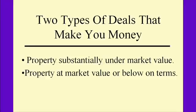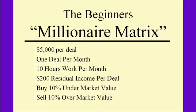So that's going to take us to the next step, which is the beginner's Millionaire Matrix. Now, here's what we wanted to do with the Millionaire Matrix and the goal of each system. We want to be able to make $5,000 per deal. We want to do 1 deal per month. We want to be able to work 10 hours per month. That means 2.5 hours a week. We want to be able to have $200 residual income per deal. That residual income I'm talking about monthly. Every month you're going to get an extra $200.